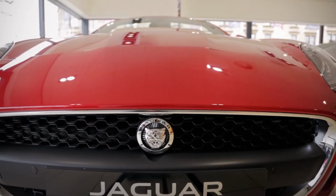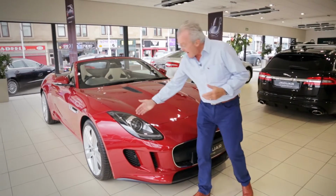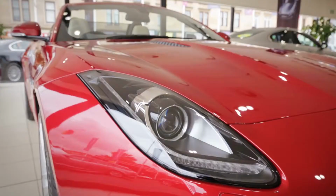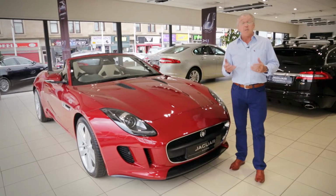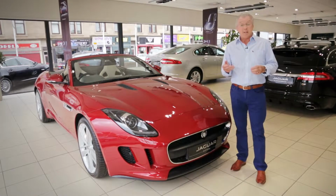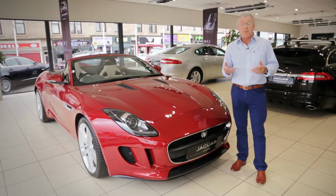It's very sharp round the front. These details are beautifully sculpted, and there's that beautiful feline look to the headlamp with gorgeous detailing of Jaguar around there. There are three models in the F-Type range. There's a 340 brake V6, there's a 380 brake V6S, and at the top of the range, the barnstorming 495 brake V8.